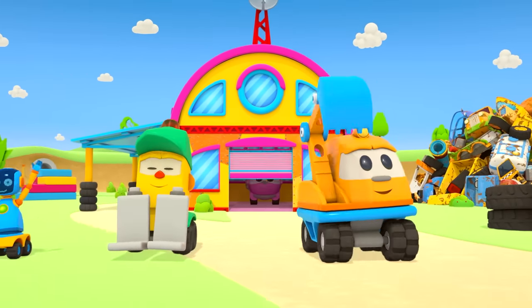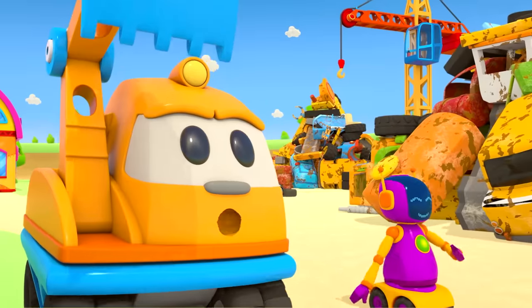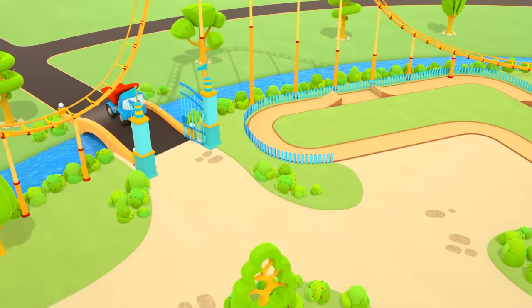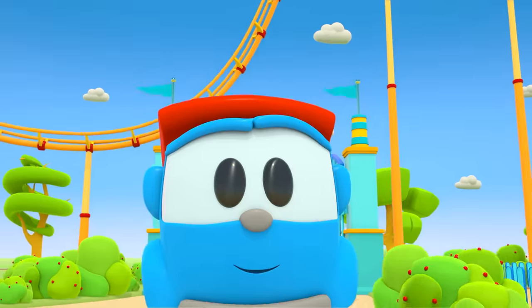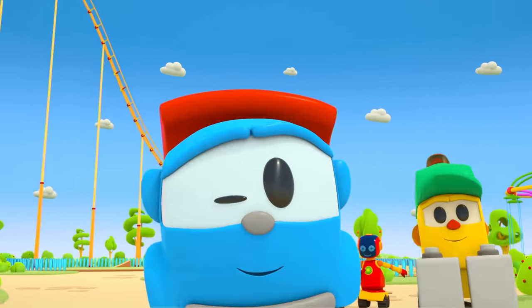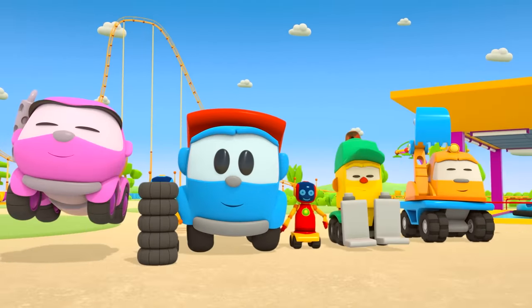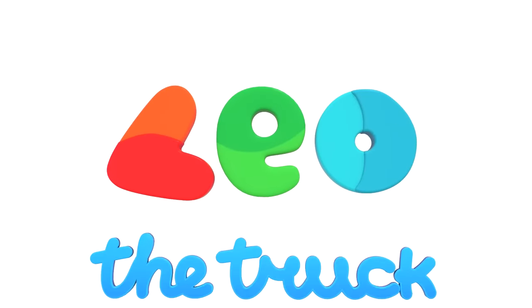Lefty and Scoop, robots and Leia, having a lot of fun. Who's the fastest one? They build the cars that are so good. Wheel, motor, and hood. Who brings the parts? It's Leo. Leo the truck.